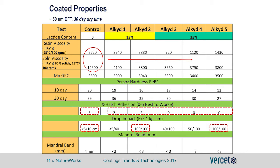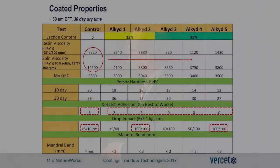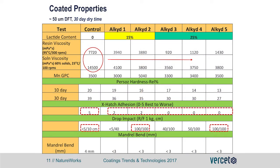Some of the things we also looked at here were crosshatch adhesion. Now, these were done using a method based on the European scale. So 0 adhesion is actually good. It's the exact opposite of the ASTM scale, but the crosshatch adhesion is done the same way. The control showed effectively very poor adhesion by crosshatch, really ripping the coating off from the metal. 15% lactide showed a significant improvement, getting a 2 rating on crosshatch. 25% lactide showed a 0 rating, or in other words, the best adhesion you can get by crosshatch.